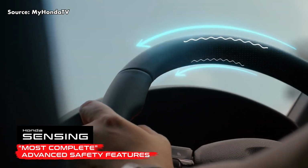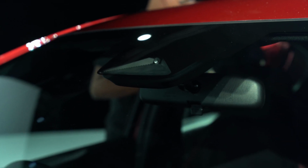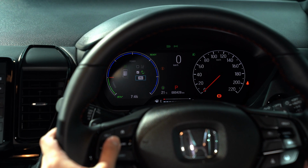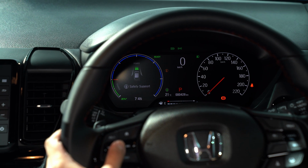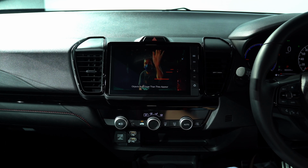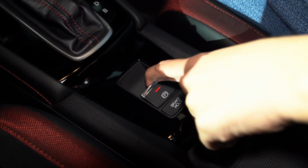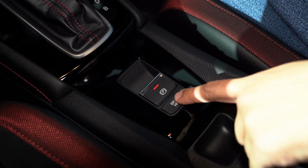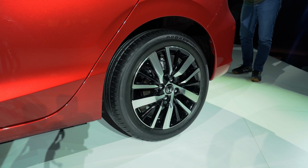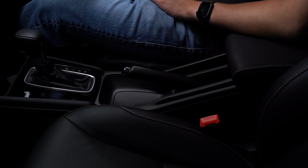The Honda City Hybrid RS also boasts class-leading safety features with Honda Sensing, and this includes autonomous emergency braking, lane keep assist, adaptive cruise control for a minimum of 30 km per hour, and there's also Honda Lane Watch, which lets you view your blind spot using the infotainment display. The RS model also gets an electric parking brake with auto hold assist as well as rear disc brakes. However, for the petrol version, you still get the manual handbrake as well as drum brakes at the rear.